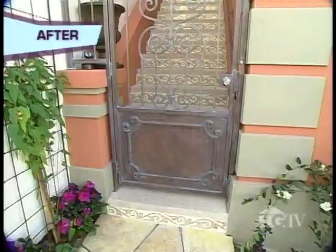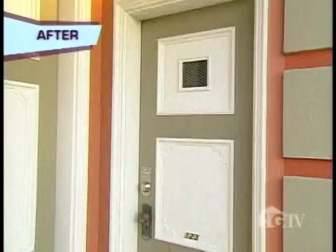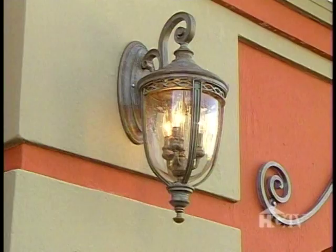There's even the high-tech touches Stephen wanted. A wireless security system, a digital sign in the lawn, and keyless entry for Asia. This place blends the best of the old world with the new one.